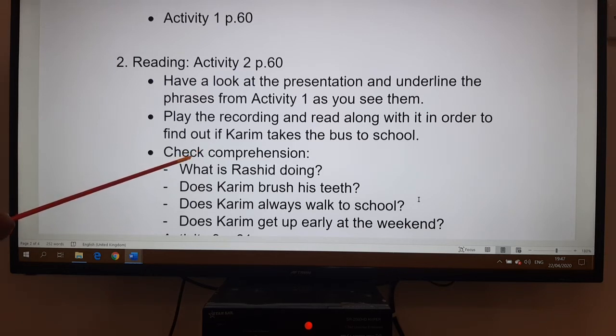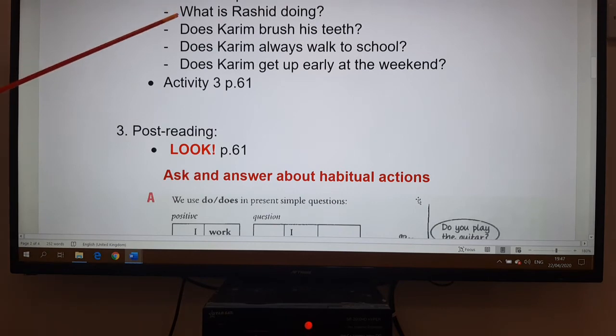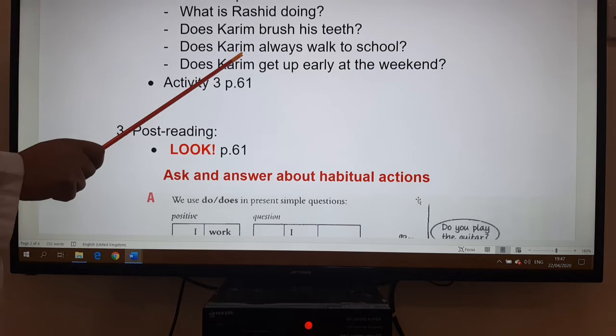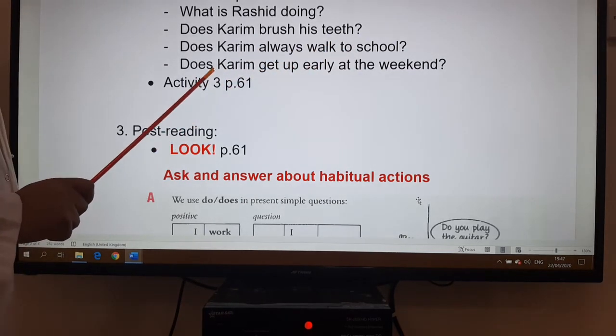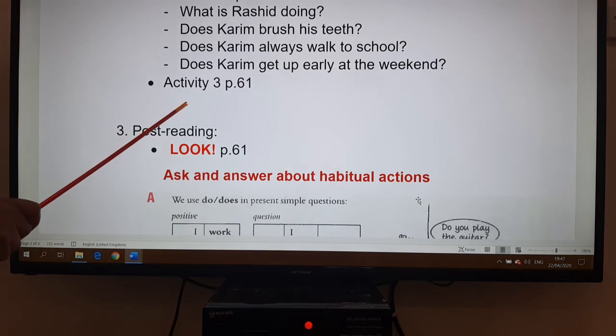Then we have here comprehension questions to check. So what is Rashid doing? Does Karim brush his teeth? Does Karim always walk to school? Does Karim get up early at the weekend? And then we have activity 3. So it still deals with comprehension of the story.